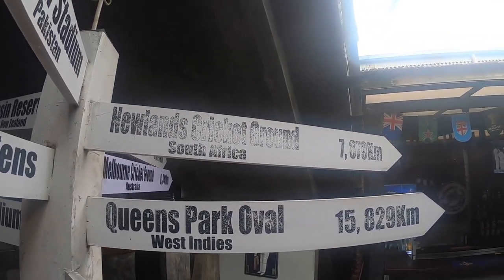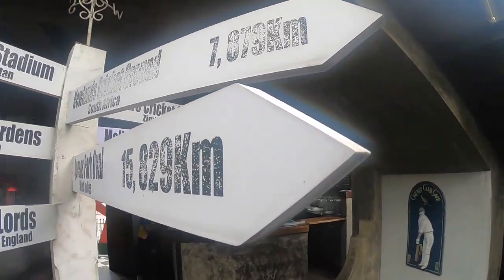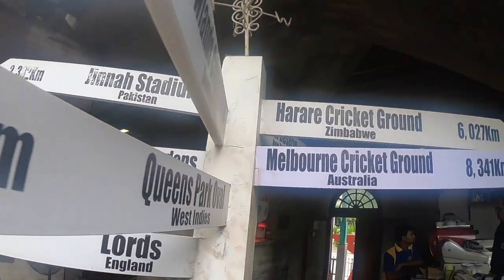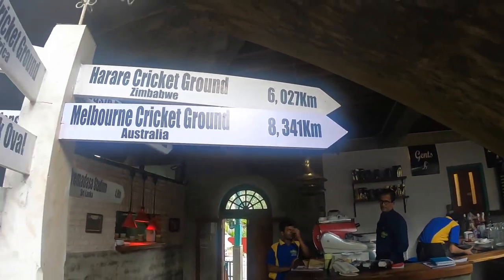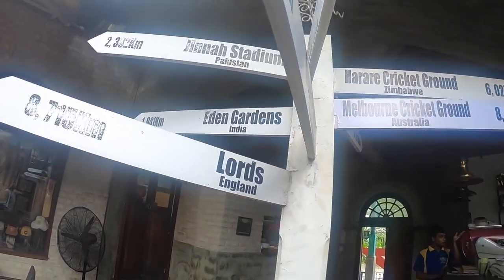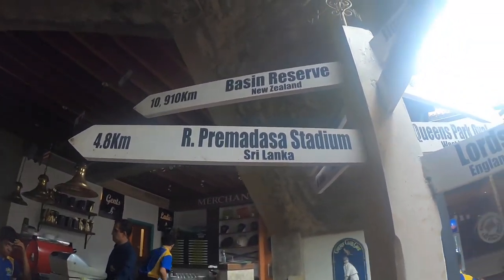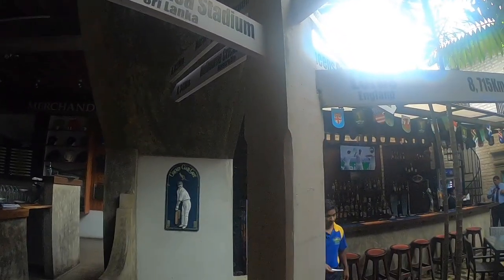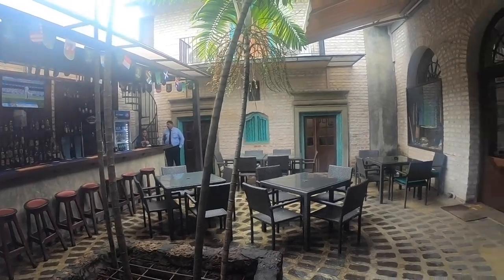We decided not to sit in the main lobby, which is kind of open to sky. We decided that we will go inside one of their themed rooms, which has the teams India and Sri Lanka. In fact, they have different rooms themed for different teams. Some of the upper tiers are themed after England and South Africa, but we started with India and Sri Lanka.